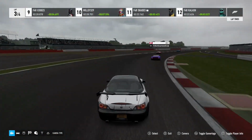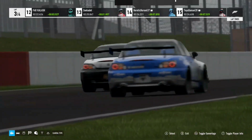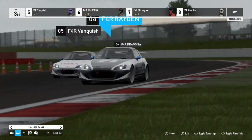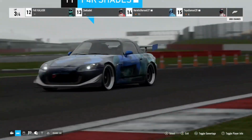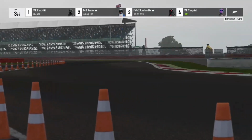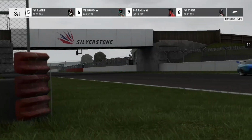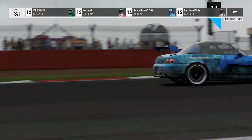This group not really threatening each other at the moment. They're kind of spread out. We're going to take a look back in the field before we get into our last lap here. We'll go with F4 Shades here, as Shades in the Honda S2000 is looking to run down the Volvo wagon in front of him. Willie in the Volvo has got the caution sign on the back of his car, making it known to everybody, you pass with caution.